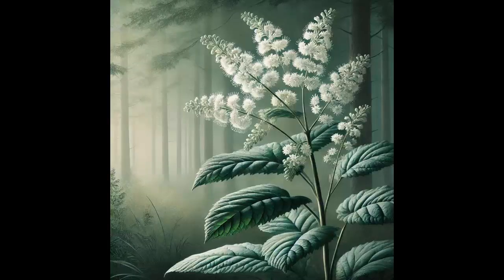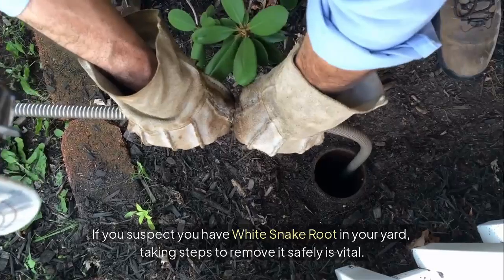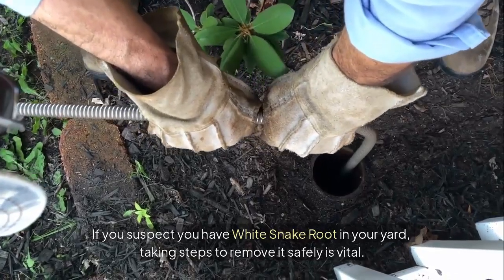Identifying the plant is the first step. It typically has a distinctive appearance with clusters of small white flowers. If you suspect you have white snake root in your yard, taking steps to remove it safely is vital.